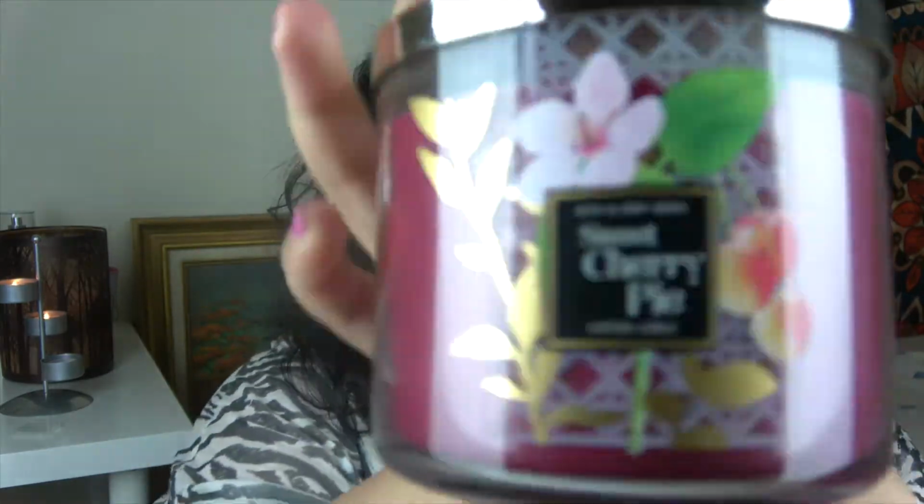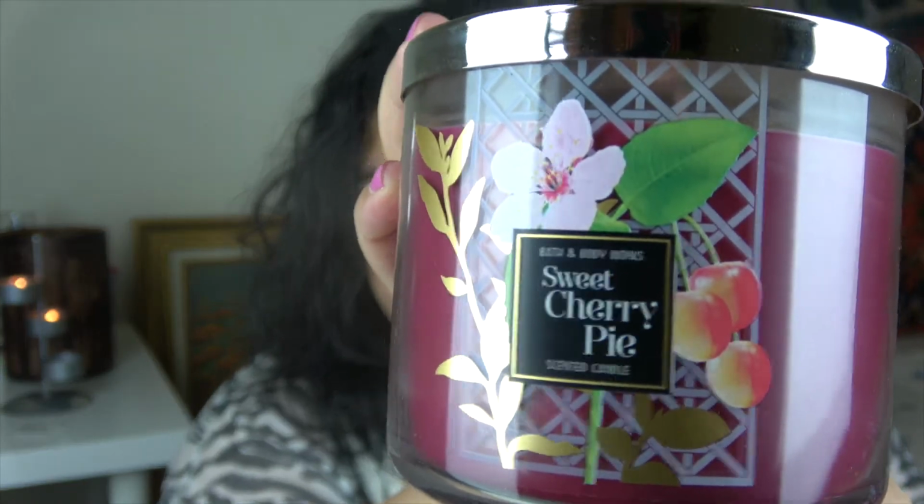All right, and with that trip to the store, I picked up 2 candles. So let's see which ones those are. So the first one is the Sweet Cherry Pie.